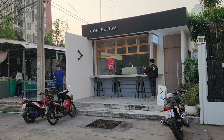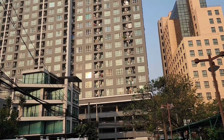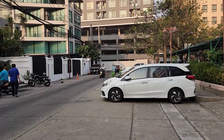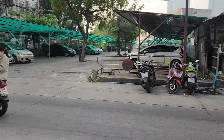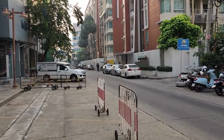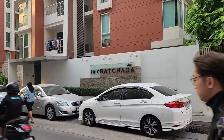Nice little coffee bar. And there's our landmark. The MRT station at Ratchaphisak is directly on the other side of that building. I would assume there's even a little cut-through there. But it was a very easy walk to get back here. And there's a series of very nice looking buildings on the right, six-story or eight-story units. And the first one is the Ivy Ratchada.